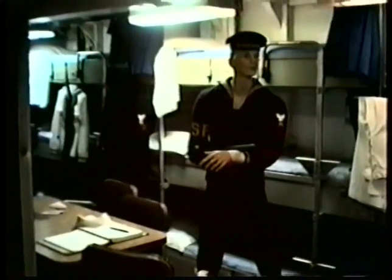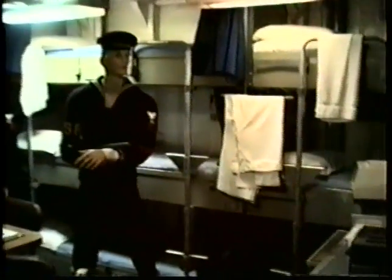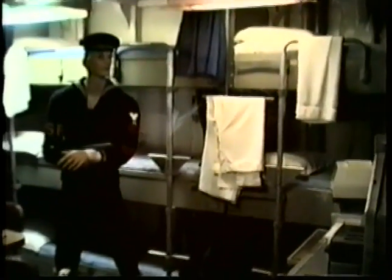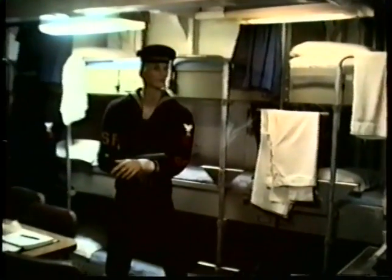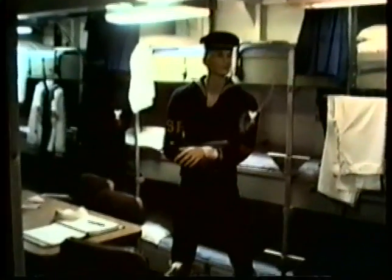This is the first-class petty officer's berth. A little more privacy and fewer people, of course, than you got forward. You'll notice they've got curtains on the bunk. That's a privilege we didn't have in the First War, or rather World War II.